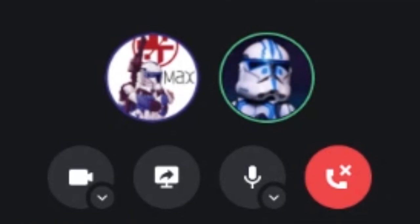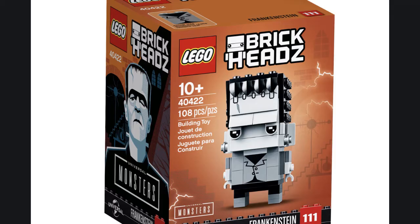And then the last current Halloween set you can buy is the Frankenstein Brickhead. What are your thoughts on that one? Yeah, I definitely do not like the set. Ever since I saw it get announced, I thought it was a waste of a spot because I feel like they could have come out with something better specifically for Halloween, and just wasting it on another Brickheads seems kind of useless to me. And I think the only way I'd get it was if it was like $1.